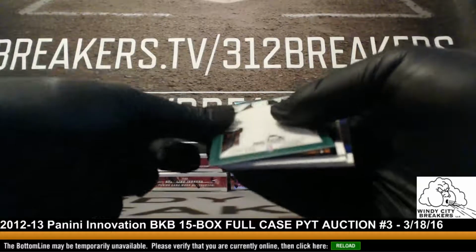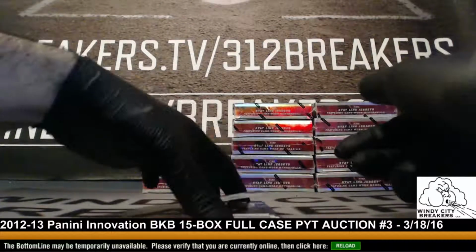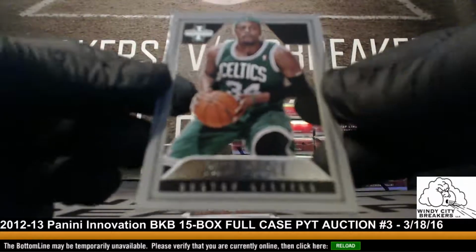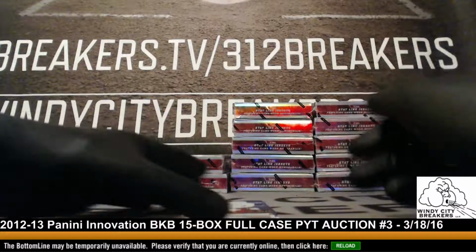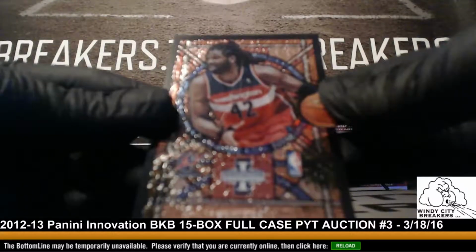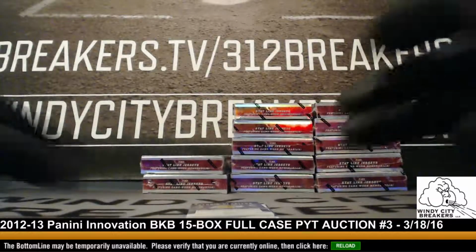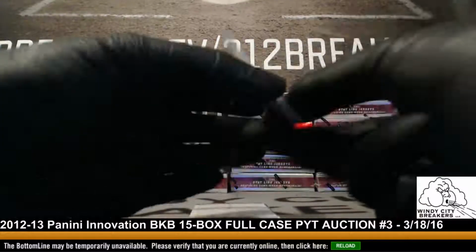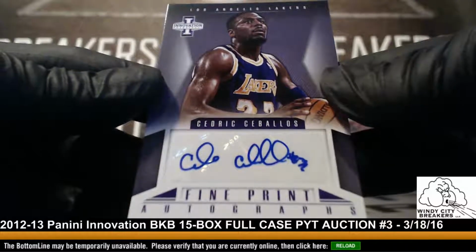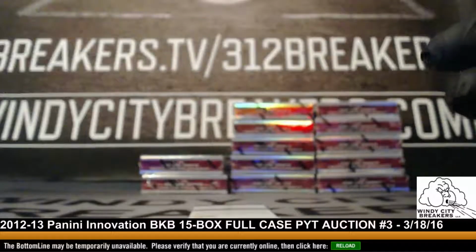Paul Pierce, 137/349. Celtics. There you go, Celtics. And we have a stained glass. Nene. Wizards. Cedric Ceballos. Lakers. And we do have a redemption. We do have a redemption right behind this. Ceballos Lakers.